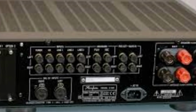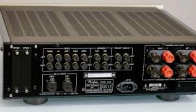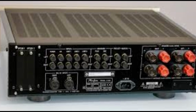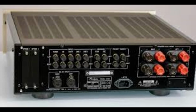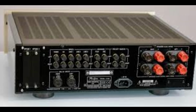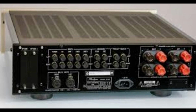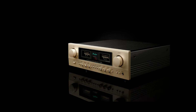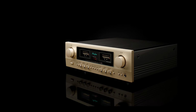In real systems, the E-280 excels with a wide range of speakers, including demanding designs that expose weaknesses in lesser amplifiers. It maintains composure regardless of impedance changes or dynamic swings, making it a reliable foundation for serious stereo setups. Unlike many amplifiers that impress early and fade over time, the E-280 continues to reward listening as familiarity grows.